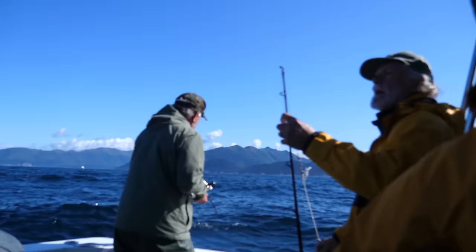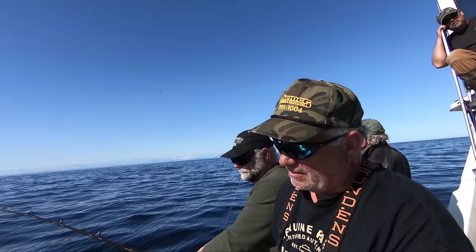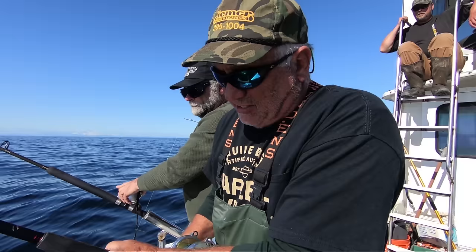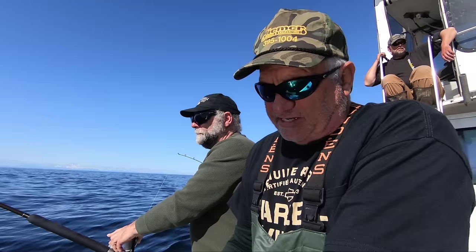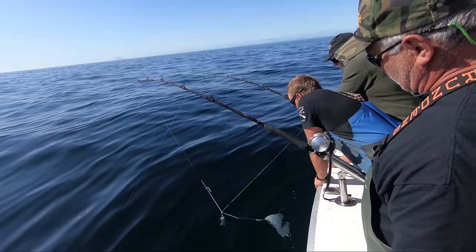Tim's new confidence after catching the only fish had him hard talking the rest of the boat. I think I lost him. No, that's just how small he is. Keep going. No, I think I lost him because... Do you think he's 2 or 3 pounds? I don't think he even has a tail. I think it might just be the head. That is the quintessential under. Tim and I might... I'm bringing it up.